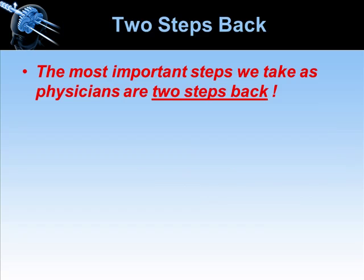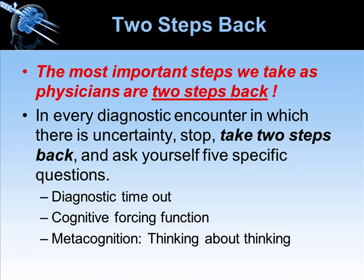And then the basic premise of this whole approach is that the most important steps we take as physicians are 2 steps back. In every diagnostic encounter in which there's uncertainty, stop, take 2 steps back, and ask yourself, and I have 5 specific questions. This is a diagnostic timeout. It's to stop those type 1 processes, the reflex reactions, say, wait a minute, just stop a second. It's a cognitive forcing function. This is a principle of metacognition, which is thinking about thinking.